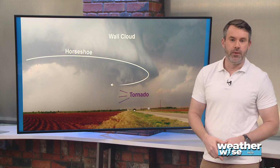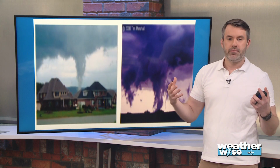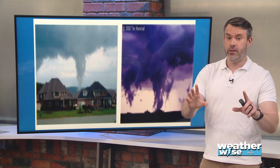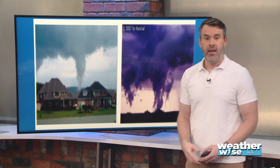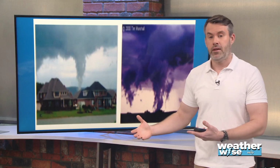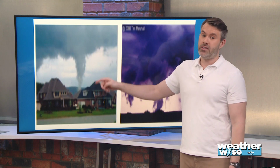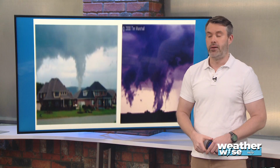Here's another example for you. This is another area of scud. Looks like a tornado. It's not a tornado, certainly very ominous. I mean, you see that there, and it looks like there's a funnel on the ground. This is a scary situation for a lot of people, and actually something like this would get mistaken for a funnel cloud or a tornado.